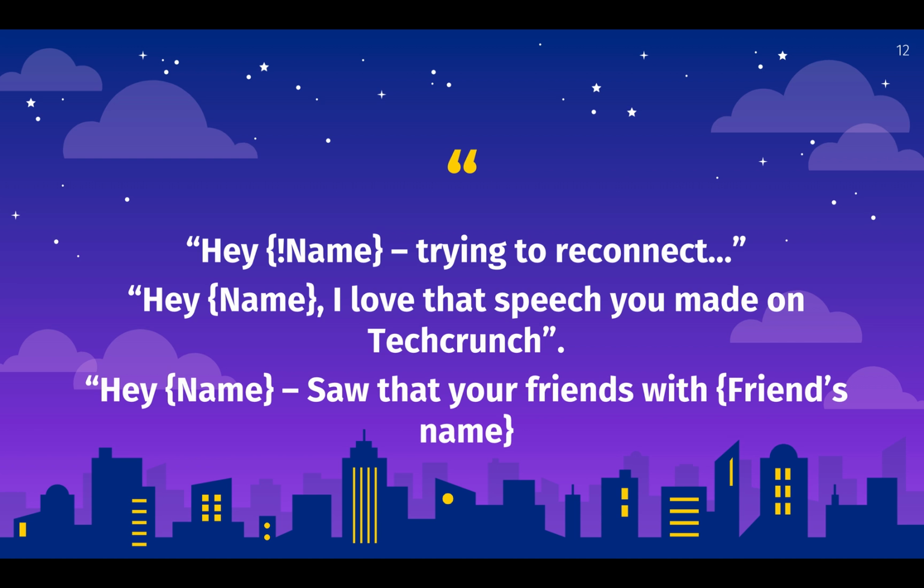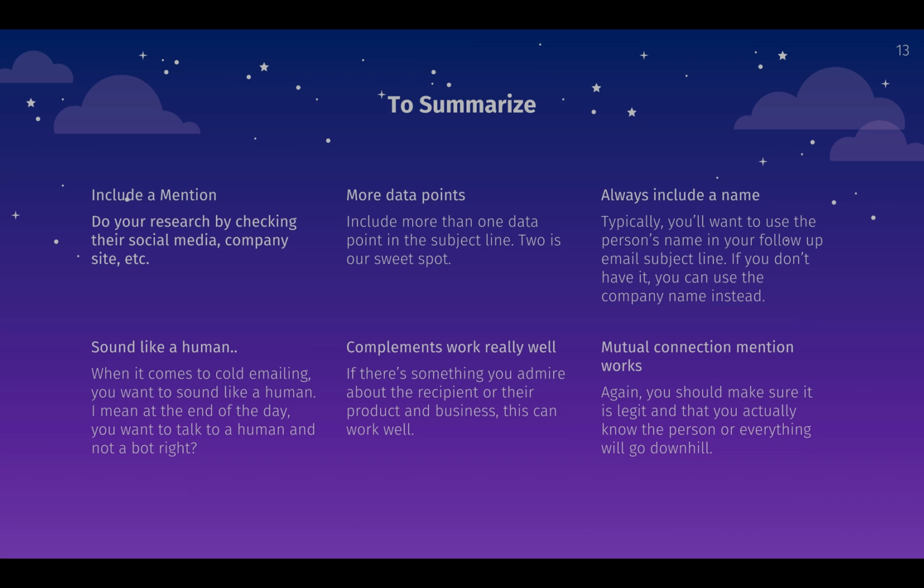Or, "Hey Jessica, saw that you're friends with" whoever the mutual friend is. Of course, you don't want to BS when it comes to making up this stuff, but if you are really a mutual friend with them, "saw that you're a friend." That personal touch makes a difference. People are most likely to respond to people that already know their friends.